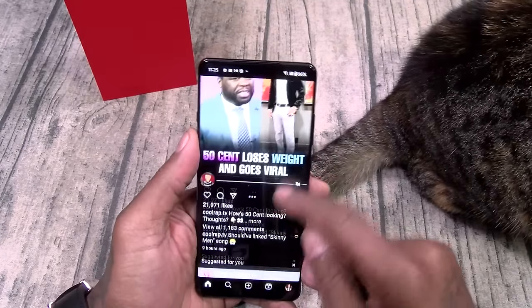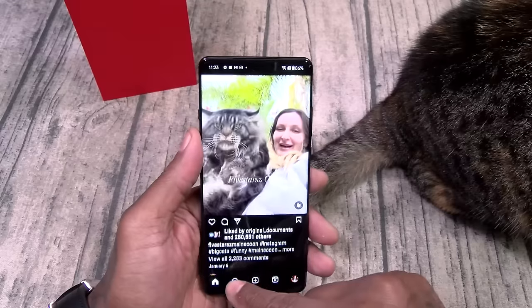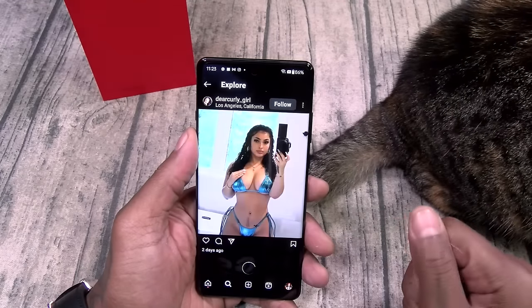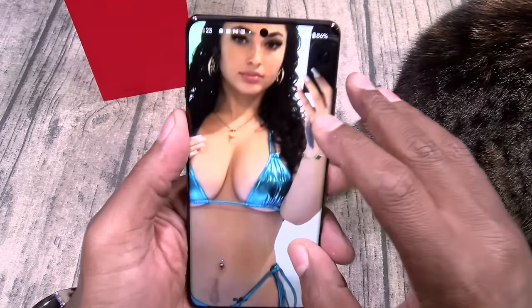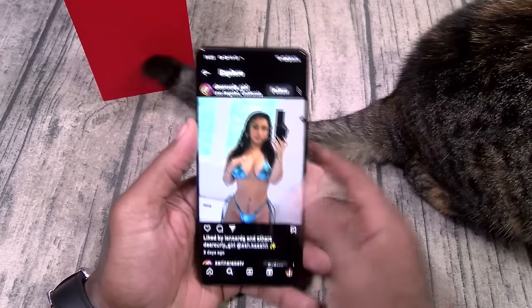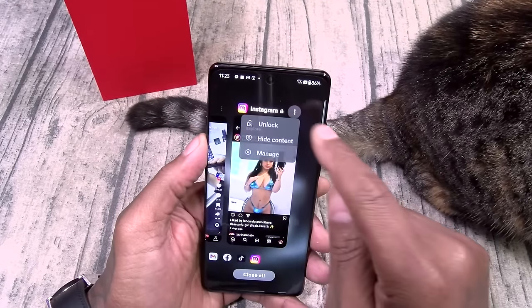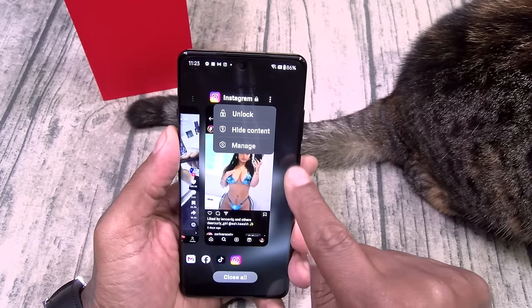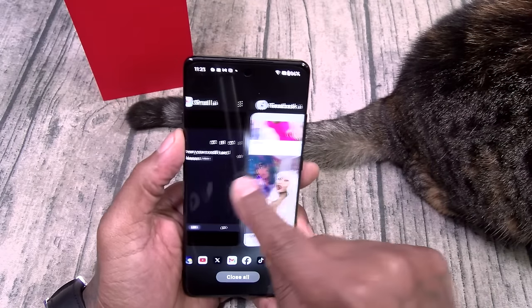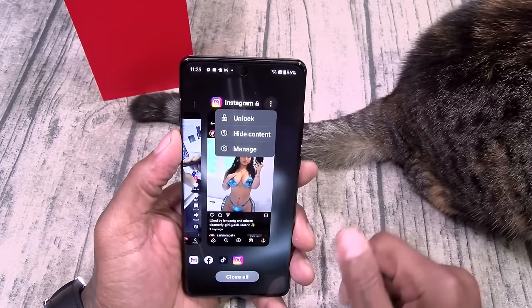We got to check. We got to do the Calvin test. Let's scroll. Matter of fact, let's go to search. All right, we'll see what's going down. We'll do the Calvin test. All right, Calvin. All right, the pinch to zoom works on Android. And that's about it. Oh, matter of fact, we got to check also. Let's see if we can do split screen multitasking. Ooh, look at that. No split screen Instagram. You see, you can split screen TikTok, but no split screen Instagram.